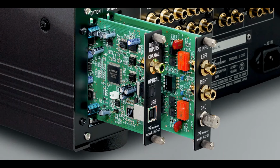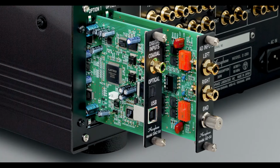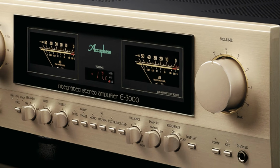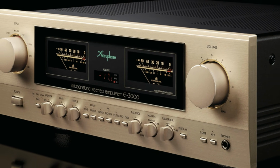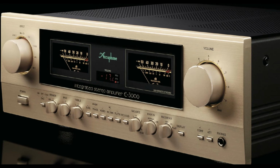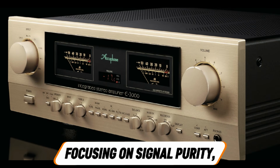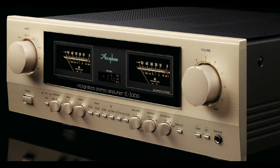Dynamics are handled with grace rather than brute force. Loud passages expand naturally, while quiet moments retain detail and intimacy. This balance is difficult to achieve and is usually reserved for far more expensive separates. The E-280 manages it by focusing on signal purity, stable power delivery, and extremely low distortion rather than feature overload.